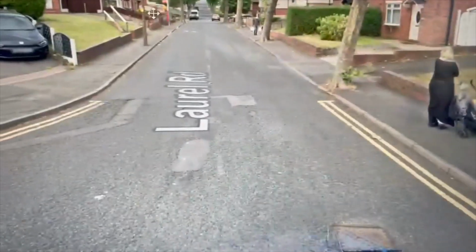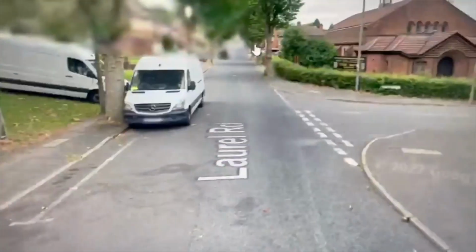Okay then guys, here we go, we're now about to do the final stretch of the route. So we're just now coming up towards the Renner.